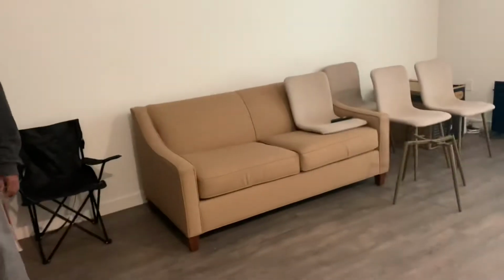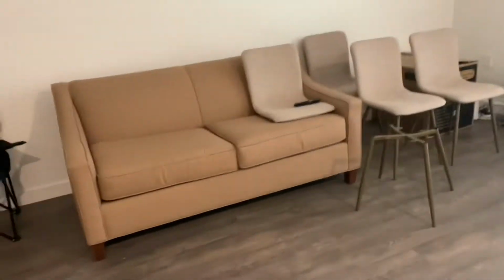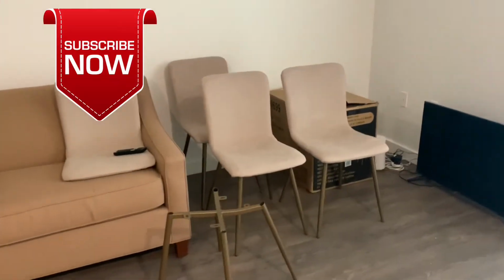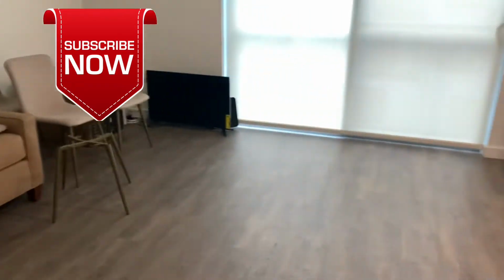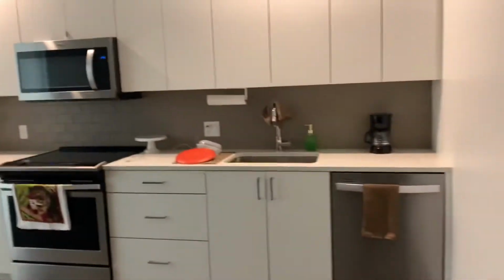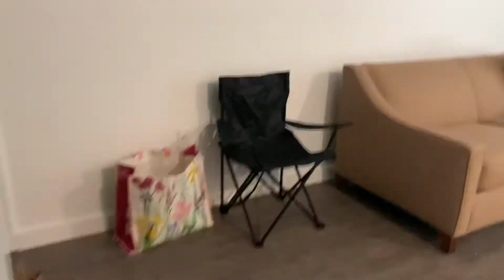As you can see here, I already have my couch inside the apartment. It was in the U-Haul, and I also have 3 of my chairs set up. And then, here's another view of the apartment. I just have a few cans in the kitchen, and this is how my room is looking now. As you can see, I have the dresser, the nightstand, and then I have the bed in the box that I have yet to put together.